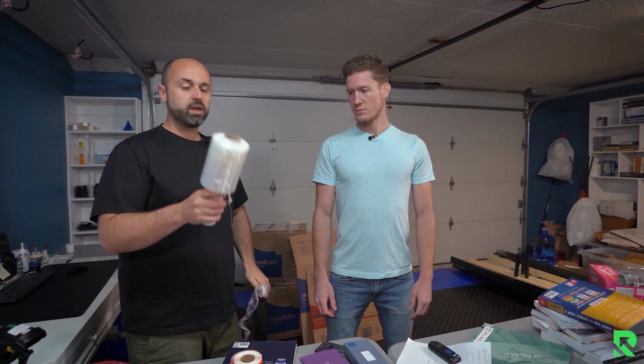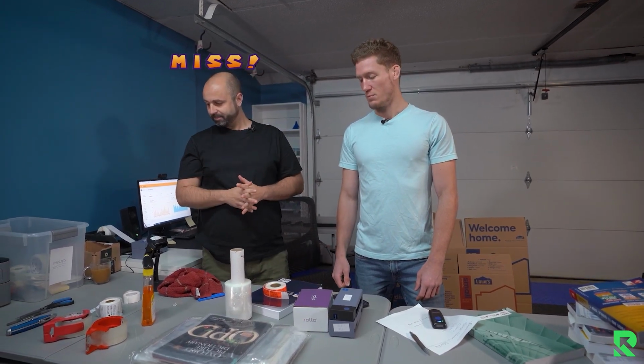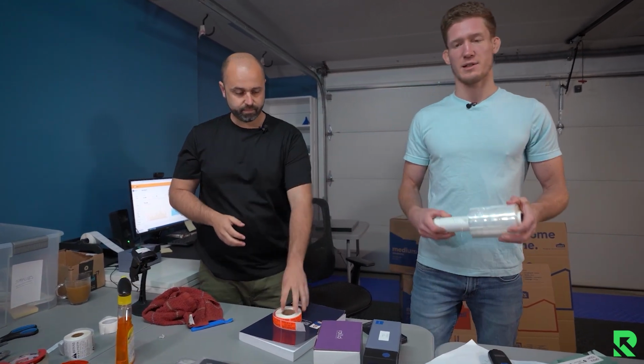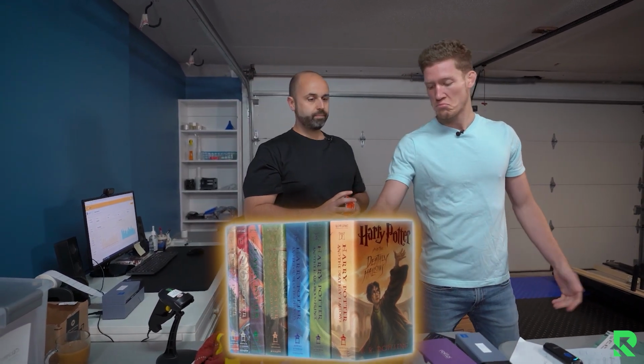So what are your thoughts, stretch wrapping a book versus using a poly bag? I do both, whatever's available. I only use it for loose leaf books or for sets of books, but this is really good for sets too. Let's say you have a Harry Potter set. Harry Potter sets are profitable if you can get them at good prices. Wrap them up with this, either one.